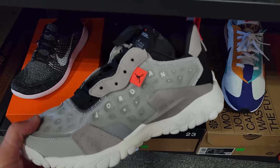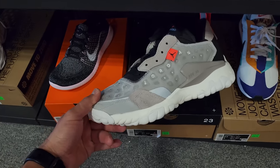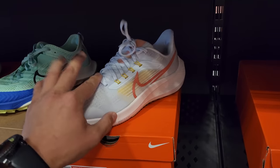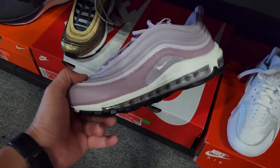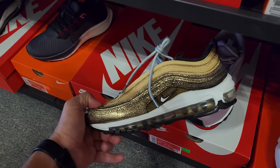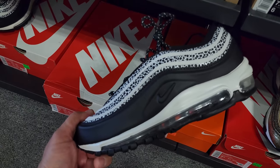Not really seen too much heat, to be really honest. Delta 2's going for $100. These are size 9.5. Size 8, Pegasus 39's going for $120. That's the latest model. Size 7.5, Air Max 97's. $165 for those, $170 for these. That's just way too high. Then we got another colorway, same size, $170 for these.